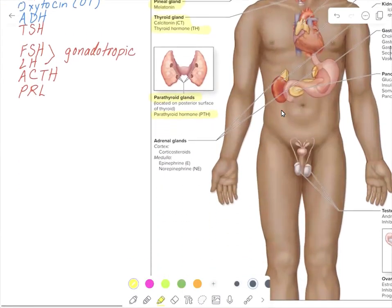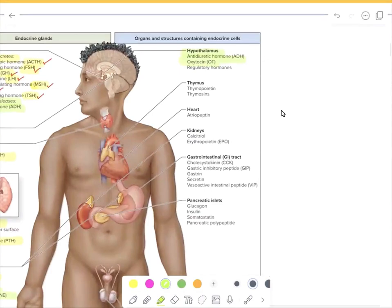Moving down to the bottom of the body, we see the adrenal glands, and there's two parts to the adrenal gland. The outer part is going to secrete hormones like corticosteroids, and the inner part is called the medulla, which secretes epinephrine and norepinephrine. On the other side of the body here, we can see different organs and the hormones that they make. So these organs are oftentimes going to respond to a signal from the pituitary, but some of them aren't. Some are going to directly respond to something that happens in the blood directly.